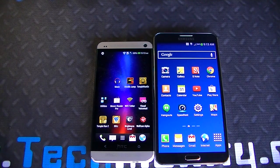Over here on the left you have the HTC One, which has a 1.7 gigahertz Snapdragon 600 processor with 2 gigs of RAM. You have a 4 ultrapixel camera. You have no external SD card slot. You also have no removable backplate, so no removable or replaceable battery. But you do have the gorgeous 4.7-inch 1080p display rendering a whopping 468 pixels per inch.